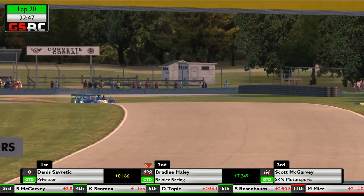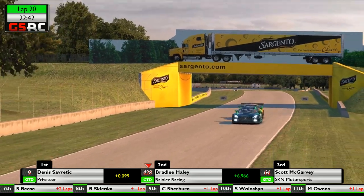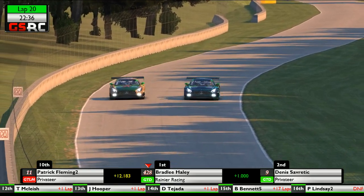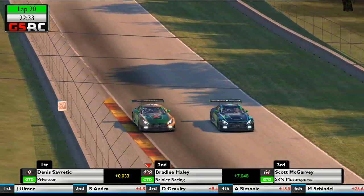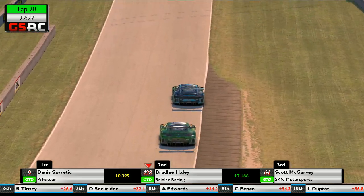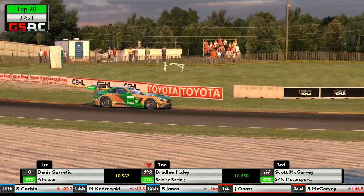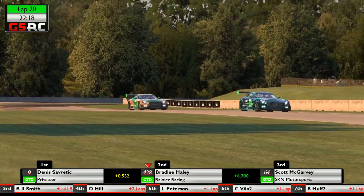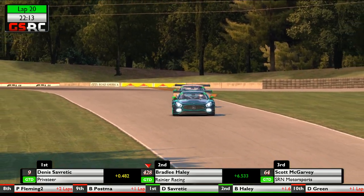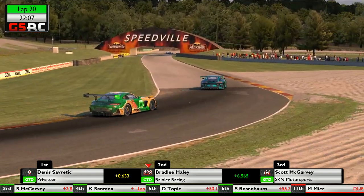In fact, Bradley Haley's going to try to take advantage of it. Takes a look at the inside of Denise Savetric, not able to do anything with it here quite yet. Put offline by the car of Sockrider coming through. Savretic stays defensive down the Moraine sweep. Here comes Haley. The Comet is going to try and outbrake him on the outside of turn 5. Could there be an over-under instead? Not quite. Savretic with the perfect defense down into a corner that requires incredible precision. That's probably the best opportunity we've seen yet for Bradley Haley to try and take that lead away. He backs off and he's going to regroup.